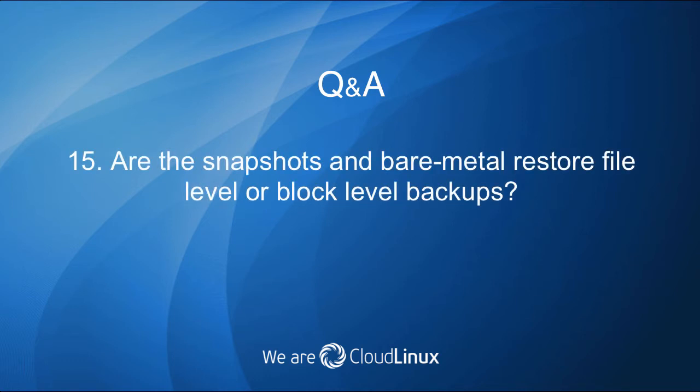Are the snapshots and bare metal restore file level or block level backups? They're block level backups, but you can restore individual files as well. So it's smart enough to realize that, hey, this set of blocks represents a different file. More than that, the whole system is smart enough that if you need to restore it on different hardware with a different size of hard disk, it will adjust the partitions, it will adjust the blocks, and it will actually reconfigure device drivers for the hardware to correctly restore on different hardware.